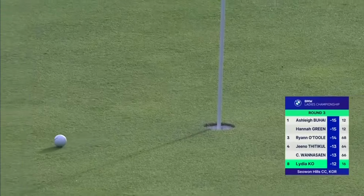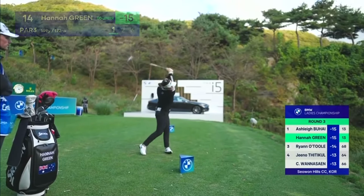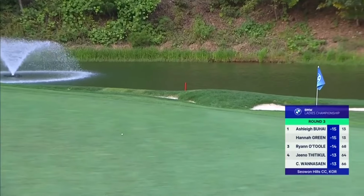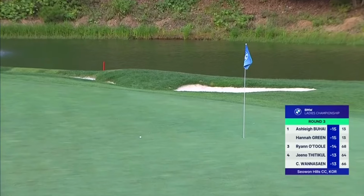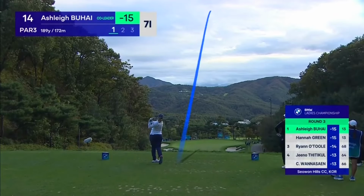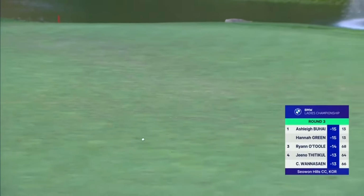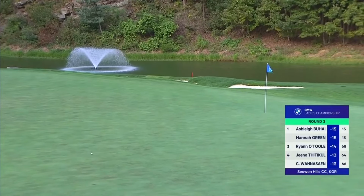Lydia Ko. The end of the day. Good looking swing there. That was all over it. Terrific shot from Hannah Green. Hasn't been her best day with the irons, but that shot was. 6 iron for Buhai. Lot of release.